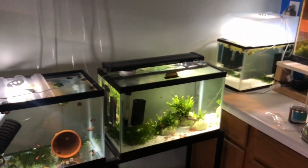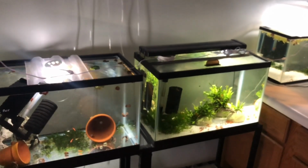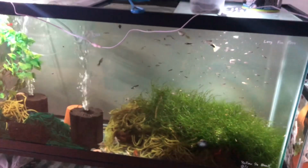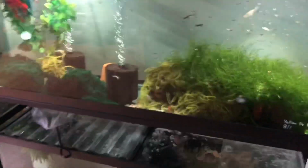So if I'm away for a day or two, I don't have to worry about feeding the fish. I'll give them some extra algae wafers. I'll turn off all the manual lights, and then everything else is on timer, so the moss and plants will be fine. The fish will still get day and night stimulation. But so there's that tank. We'll drop down to the tank below it.